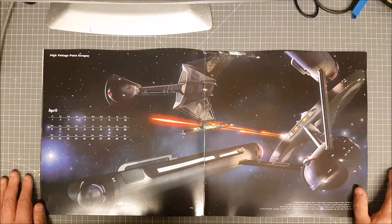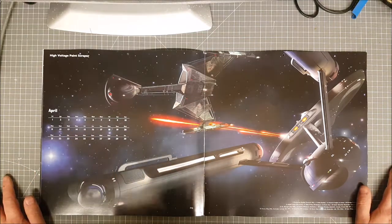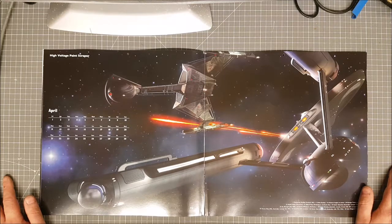Well, that's a different design. That K... No, K, obviously a battle cruiser, Klingon battle cruiser. Is it a D4, a D5?